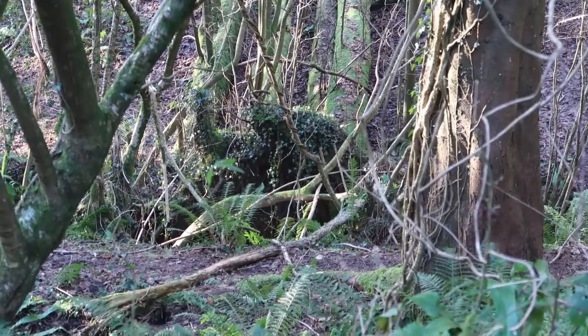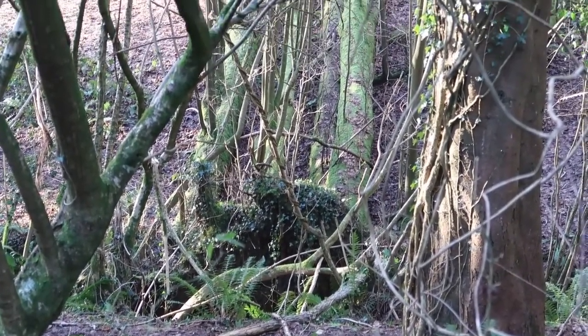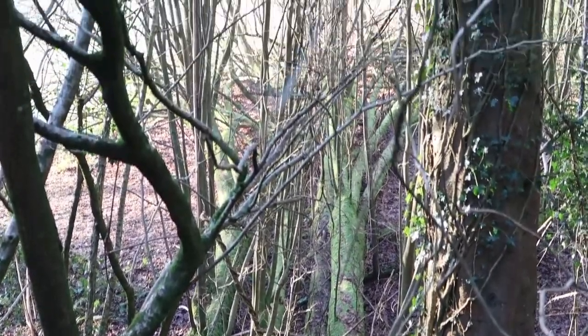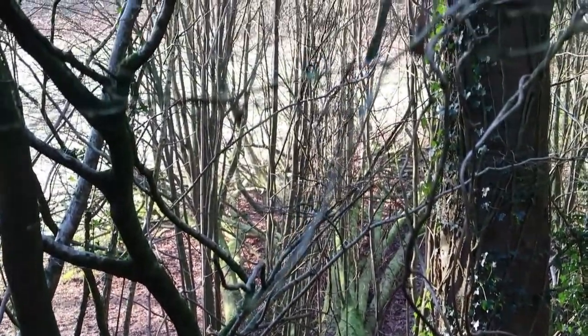That's pretty amazing. That tree has fallen over, and it sent up all those new shoots to survive.